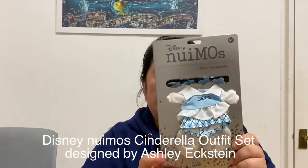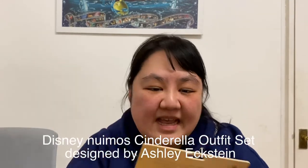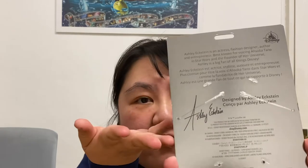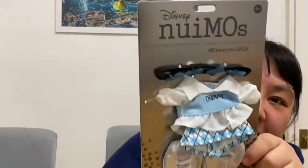So I've got a Nuimo's outfit. It's super cute. This is a Cinderella themed one, and there are different designers for different Nuimo's costumes, I found out as well. This one is from Ashley Eckstein. And it's got the artist's autograph on the back as well. Super cute. I haven't actually done my video for my Nuimos yet.